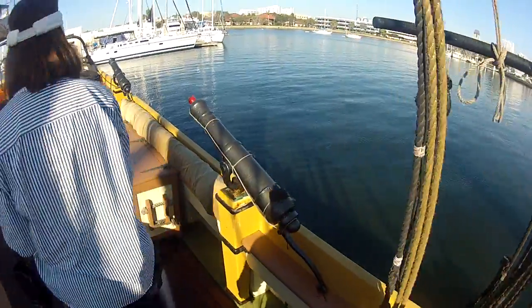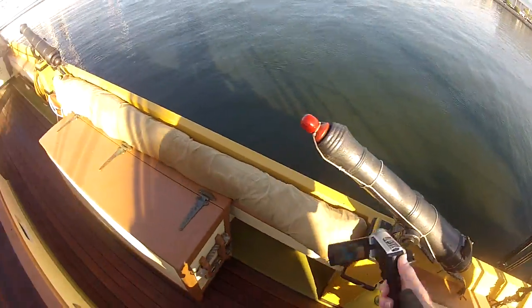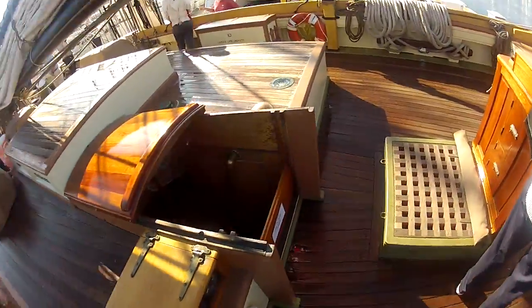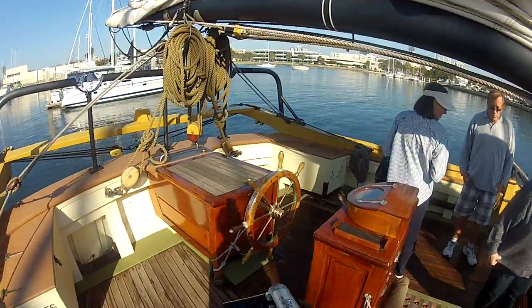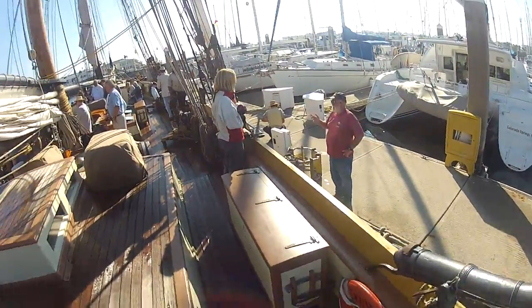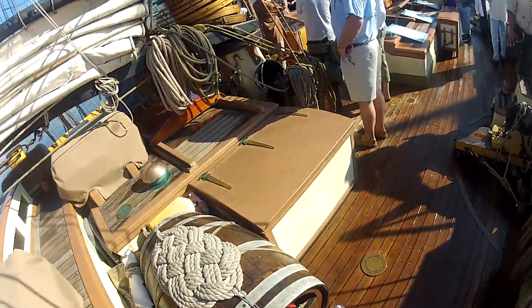Excuse me. That's how you keep your powder dry. Watch your head. Yeah, that one. The other one you can go down. That's a pretty cool idea. Love those mats.